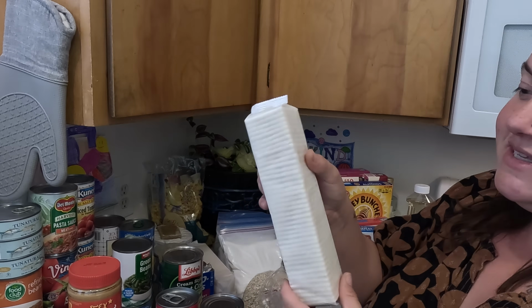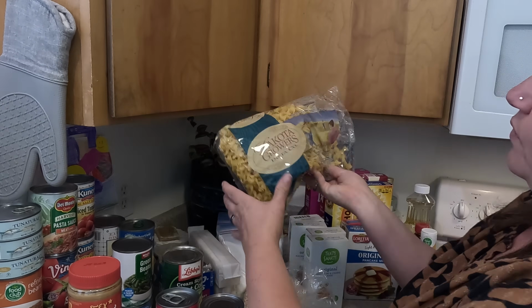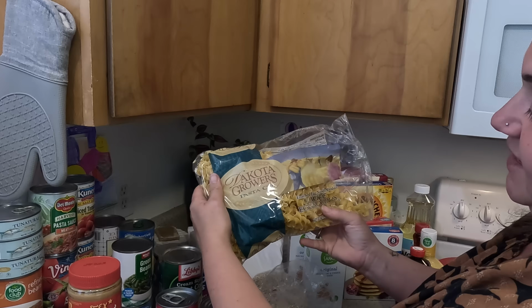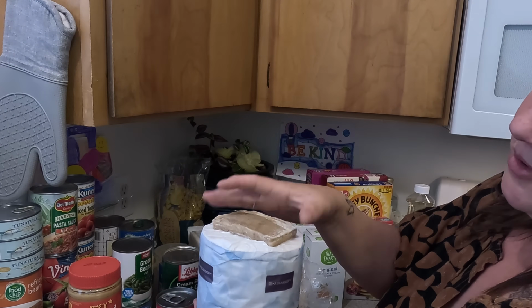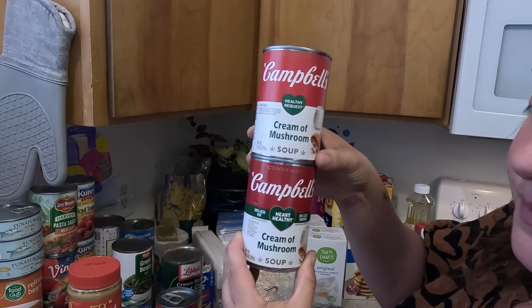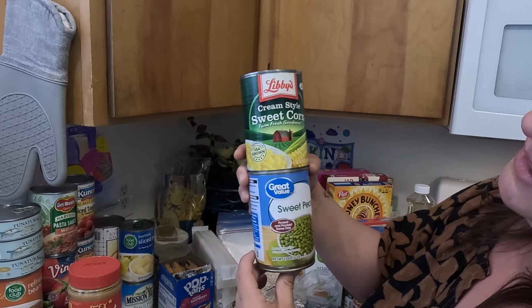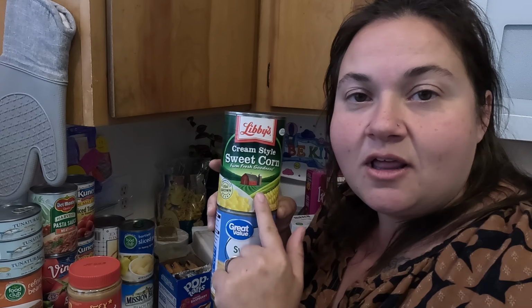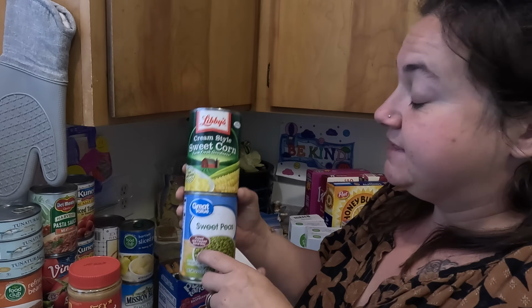And then I got 3 sleeves of saltine crackers, 1 bag of wide egg noodle pasta, 1 toilet paper and 1 bar of soap, 2 cans of cream of mushroom soup, 2 cans of tomato soup, 2 cans of green beans, can of cream style corn. I love cream corn. I can eat it right out of the can. Room temperature, just that was a snack.